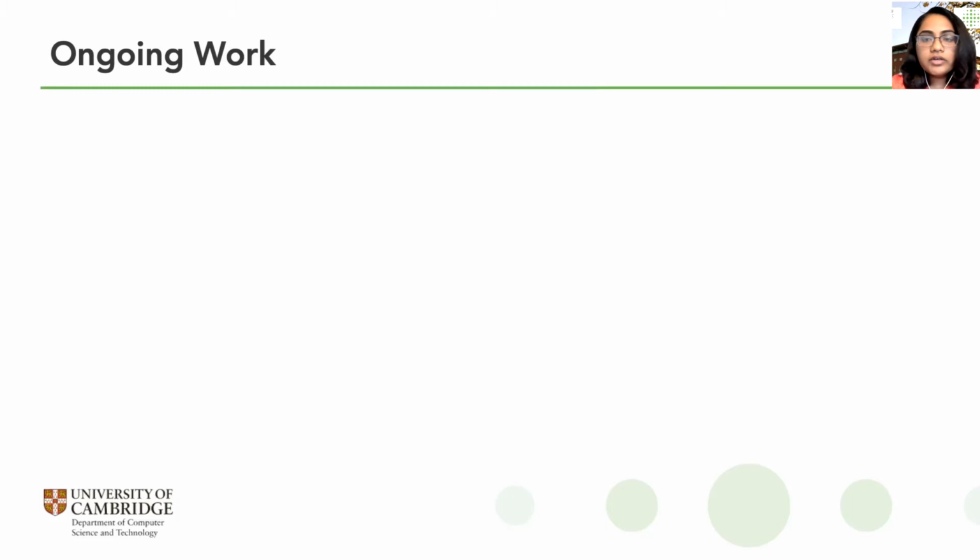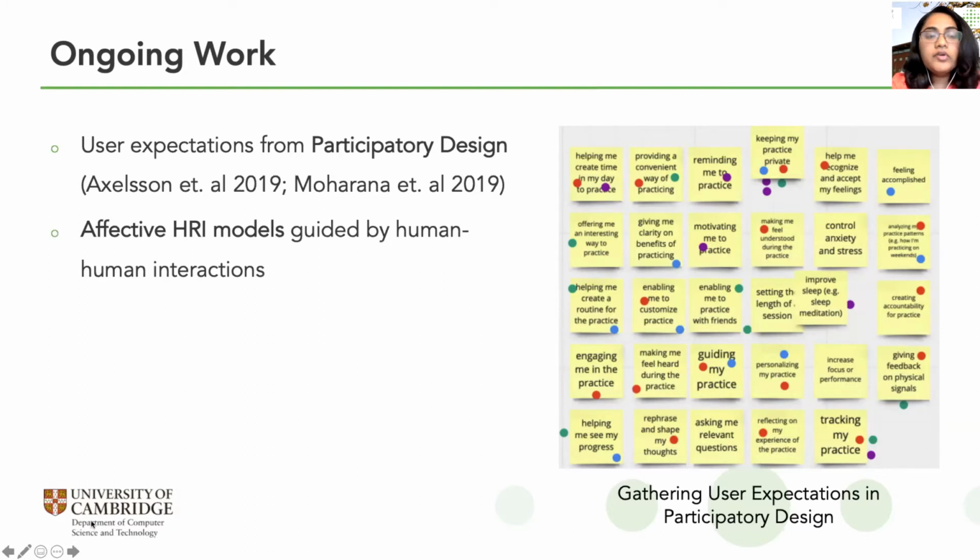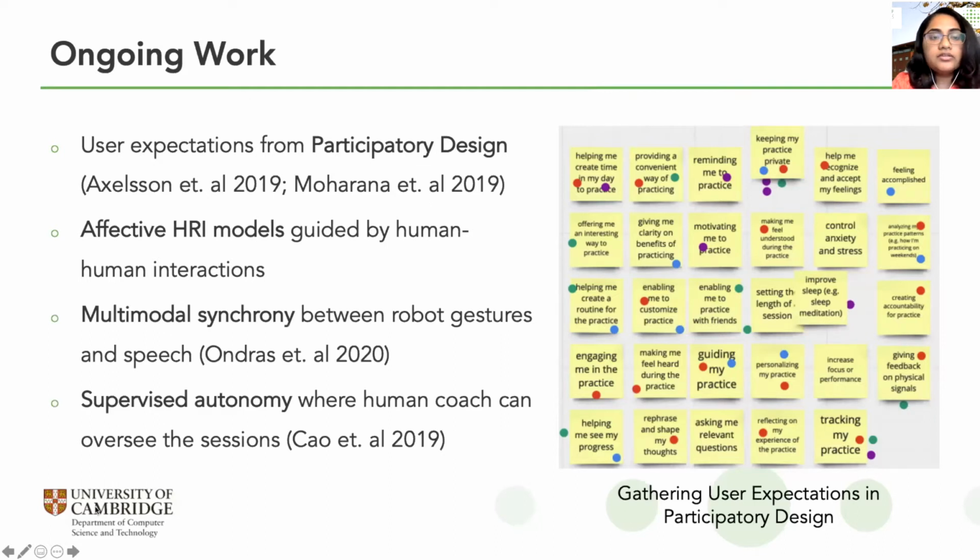In our ongoing work, we aim to take a more qualitative approach in gathering the design requirements through unstructured yet effective formats of interviews using participatory design studies. We also aim to develop effective human-robot interaction models guided by human-human interactions, which can be further applied for generating autonomous robot behaviors. In the future, we also aim to explore more on multimodal synchrony as well as supervised autonomy for designing our autonomous robot coaches.